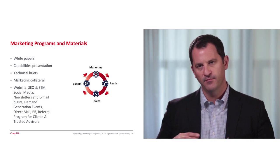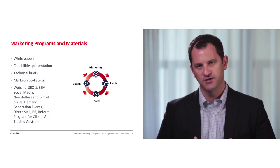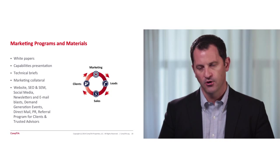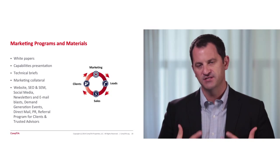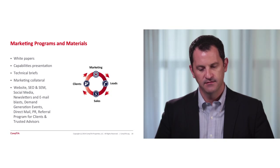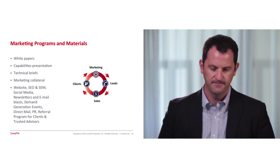You want to use the vendor-provided content as a foundation, but make sure you put it in your own skin. Make sure it's professional and follows your brand image, your color scheme, things like that. You want to make sure that you have a technical brief for each technical solution and again, include them as part of the proposal, but ensure they're not your entire proposal.